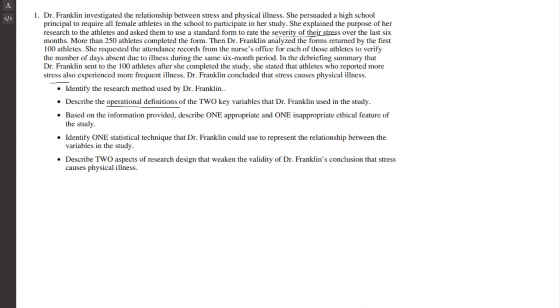And then what exactly are we using as the data for illness? The number of days absent. Number of days absent. Perfect. That definitely will get you all the points. Another way would be to just say it was measured from the attendance records. Something like that, but definitely going to get you points there.